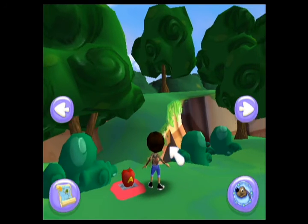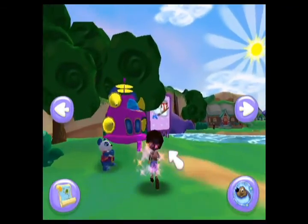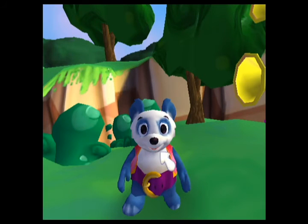Another one of our Jumpstart friends is Pierre. He's the panda bear who absolutely loves me. Hello there. I'm Pierre. It's an honor to meet you. I was thinking we need some new tunes around here. But in order to do that, I think you need to play another learning game to earn a new CD.